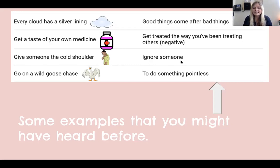Tying back to our last example, if somebody was being mean to me, I would do what's called giving them the cold shoulder. That's an expression. I would give them the cold shoulder and I would ignore them. Another expression is going on a wild goose chase. My mom uses this expression all of the time. It has nothing to do with geese. Going on a wild goose chase means to do something pointless. Because wild geese, you just can't catch them.